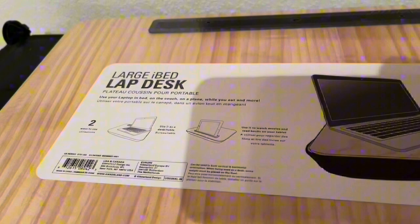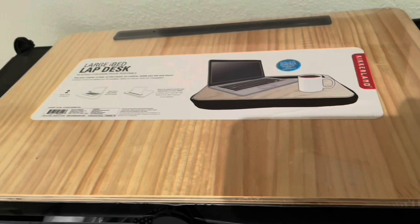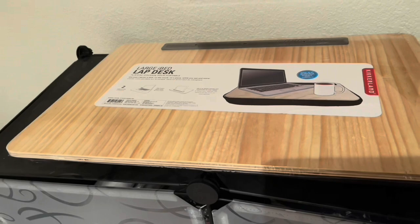It's a large iBed lap desk. You can sit your laptop on it while you're working. Or like, say if you're in the car, you can just put this in your lap and then put the laptop there, put your drink there, and go. It's so cute, y'all.